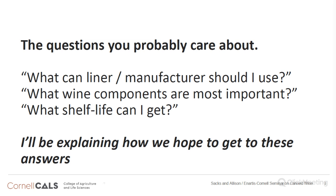So for those of you who are canning wine or considering canning wine or just curious, the questions that I suspect you want answered from this talk are pretty specific, such as: I have a couple different choices of liners. Which liner, which manufacturer should I use? I've got wines and I'm concerned they might have problems. What components of the wine might cause problems? I have this wine, I think I might have problems. What kind of shelf life can I get out of this?